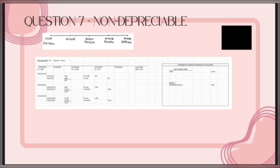For the second step is post-RR. In 2017, the CV we will take the 10 million, which is the previous year, and the FV we will take the 2016 12.2 million, minus those two, and we will get 2.2 million. Debit land and credit post-RR 2.2 million.